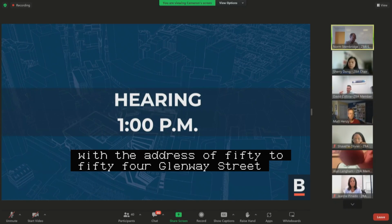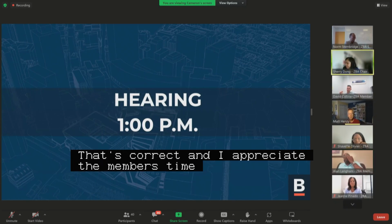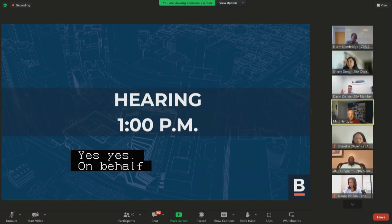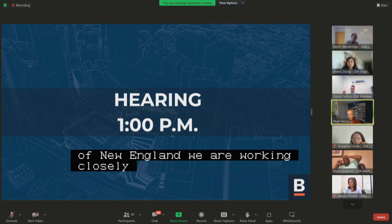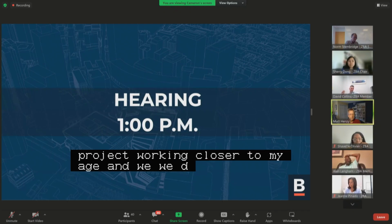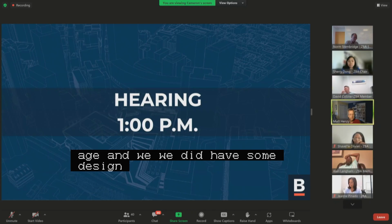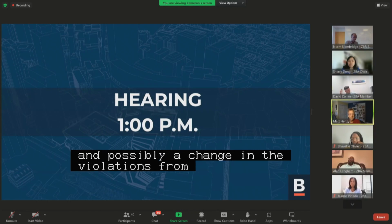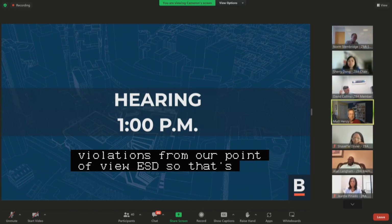That's a brief explanation. Why? On behalf of Acidome and African Community Economic Development of New England, we are working closely with MOH. This is a Welcome Home Boston project. We did have some design changes that resulted in a change in the street address and possibly a change in the violations from our plan reviewer at ISD. So that's resulting in a request for a deferment to August 13 at the advice of Stephanie Haynes.